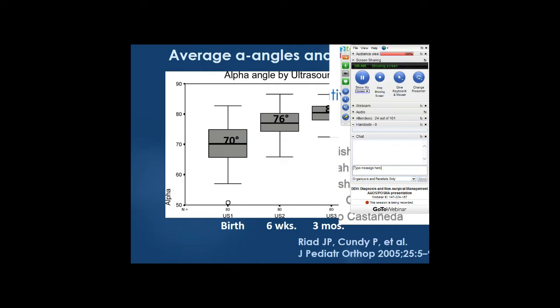This study by Peter Cundy and the group in Australia looked at the average alpha angle at birth, and we think less than 60 is abnormal, because it's more than 2 standard deviations from the mean. The mean is 70 degrees. By 6 weeks, the mean is 76 degrees, and by 3 months, the mean is 80 degrees. So if you look at 3 months, an acetabular alpha angle of 70 or 60 is fairly far outside the mean.